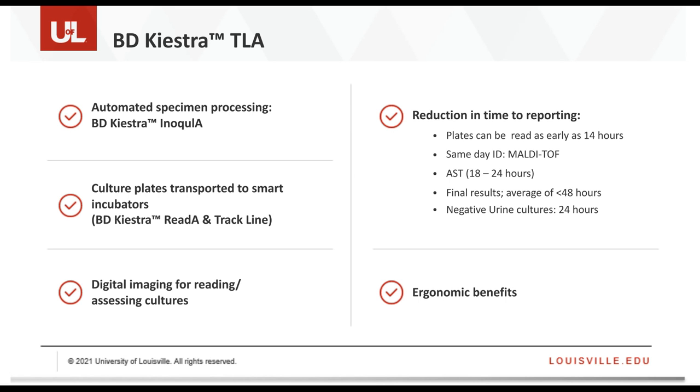So, as I said, we've been a TLA laboratory for the past 3 years that automates specimen processing in the system known as the InoqulA. The culture plates are automatically transported to smart incubators, which are actually called ReadA. And digital imaging is really an advancement in assessing and evaluating the cultures, and the reduction in time to reporting.